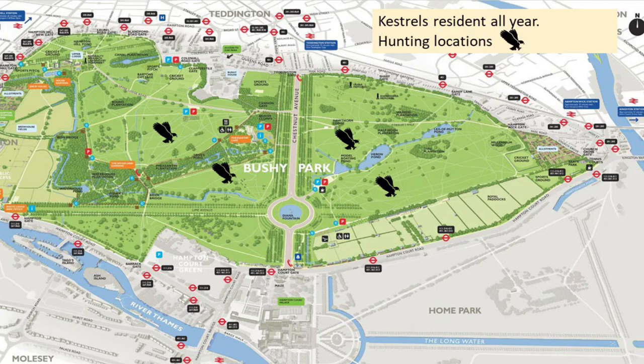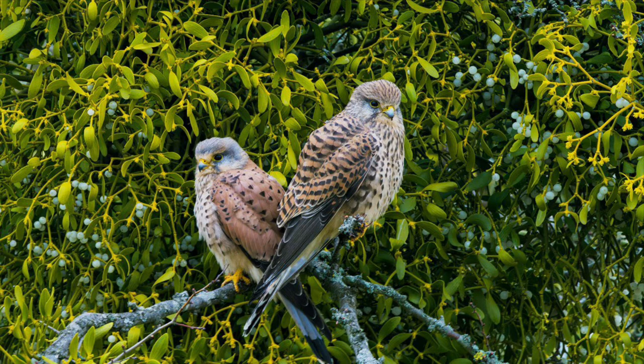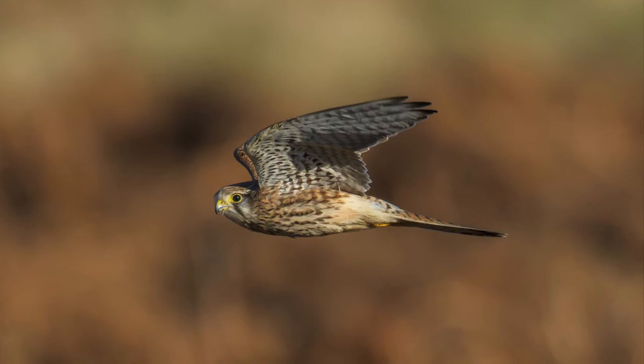So this is the pair of them together. The male is on the left with the grey head and the female's on the right, and this was about a year ago, so I was lucky to get that. I don't take pictures near nests or anything like that. Typical, this is the female, she's flying around. I took this last week.